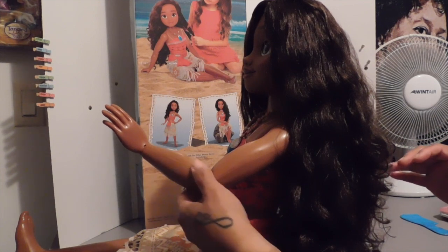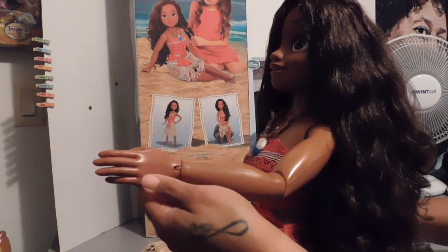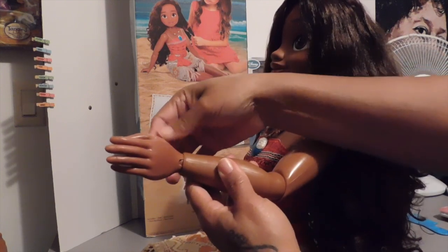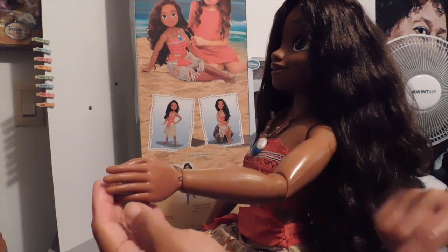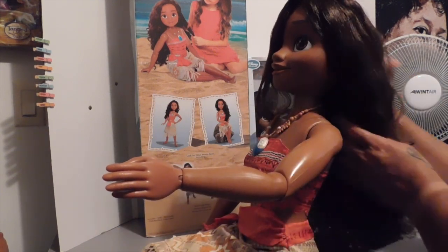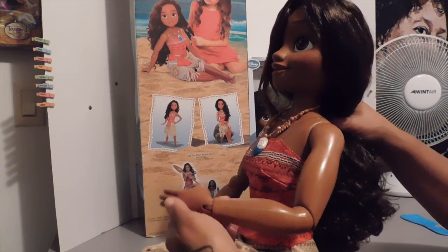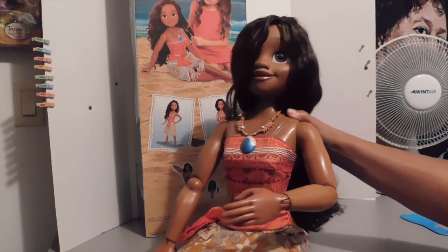The wrist part here. And then I want you guys to see the details in her hands. Her hands are very detailed. Her little fingers here, you've got the joints, and you can see the joints, and you can see her fingernails there. I hope that it's focusing in on that. They're really nice. She's a really nice doll. I am very pleased with my Moana doll.